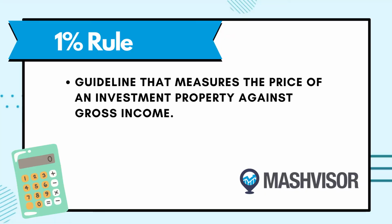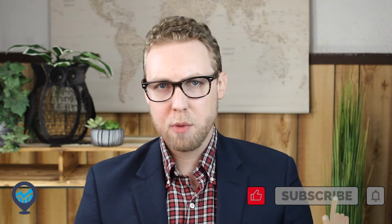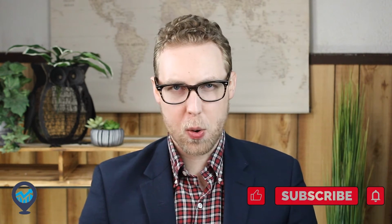The 1% rule in real estate investing is a guideline that measures the price of an investment property against the gross income it will generate. For a potential investment to pass the 1% rule, its monthly rent must be equal to or more than 1% of the purchase price. The 1% rule can be helpful in finding the right property to achieve your investment goals.